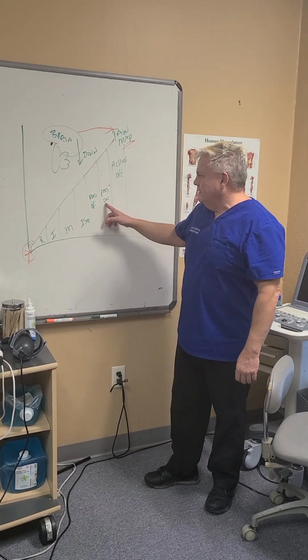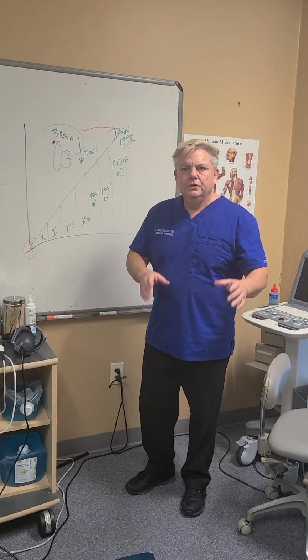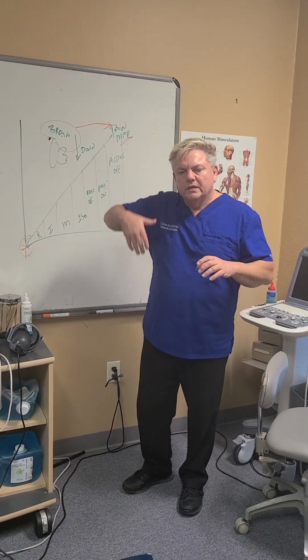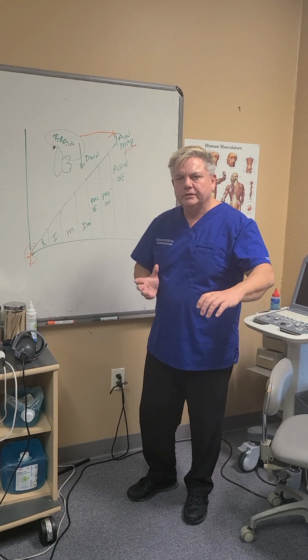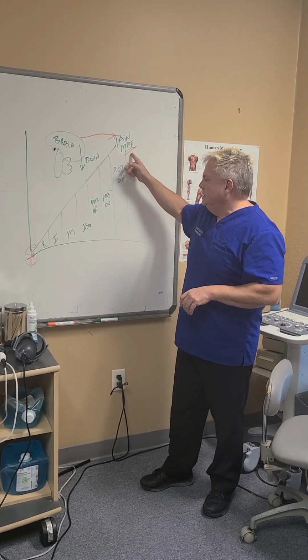Then we get into passive therapy on vector. So now the practitioner is going to move the knee into the pain vector, but the patient stays completely relaxed. We're not activating the motor cortex to move the joint, we're not stimulating the pain map. We're having the doctor or therapist move it in a pain-free zone. It rehabilitates and diminishes the pain map.